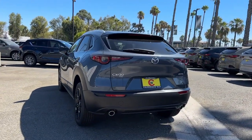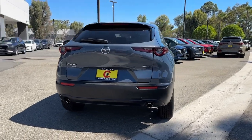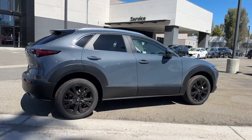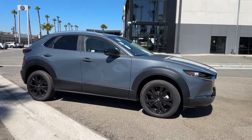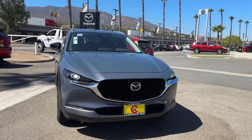elevate your driving experience. The following are some of this vehicle's highlighted options: Apple CarPlay and/or Android Auto, lane departure warning, all-wheel drive, keyless entry, heated mirrors, sunroof, satellite radio, heated front seats, power driver seat, dual zone AC.